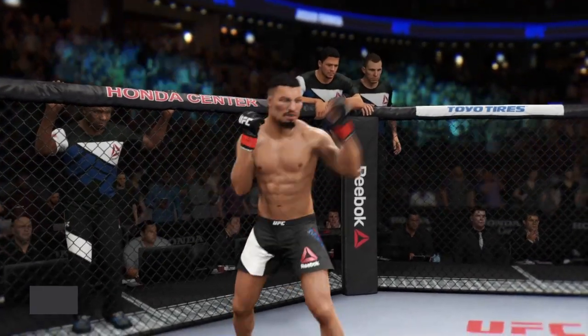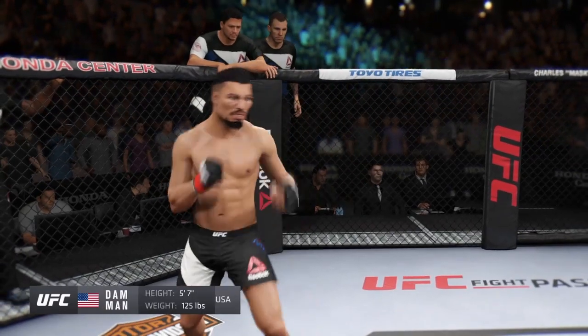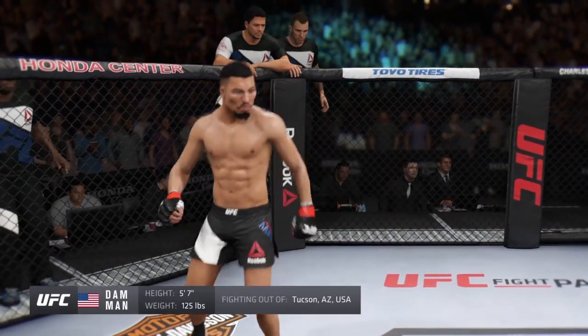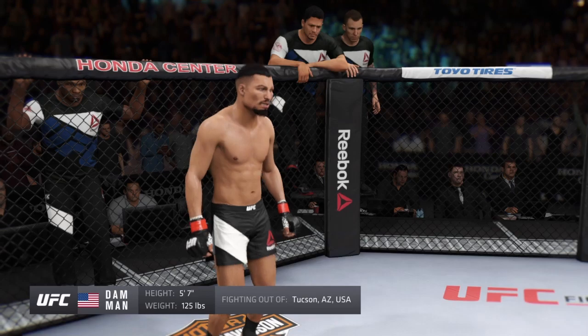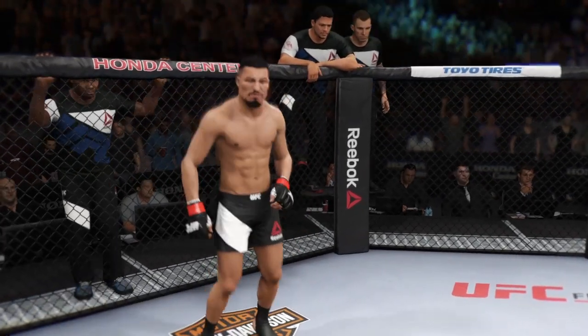And now, this man is a boxer, making his professional debut here tonight. He stands 5 feet 7 inches tall, weighing in at 125 pounds. Fighting out of Tucson, Arizona, Fast.